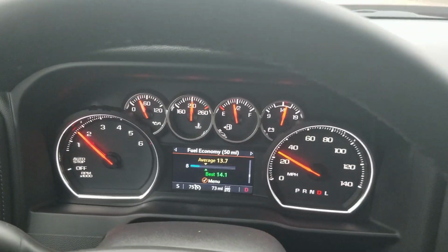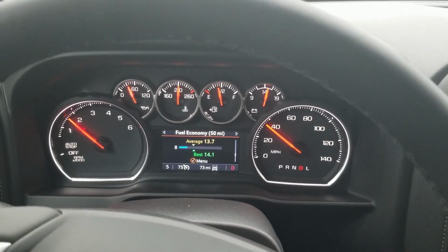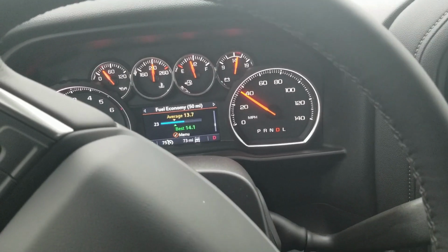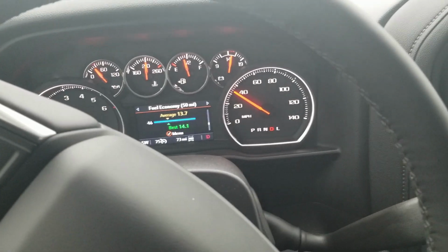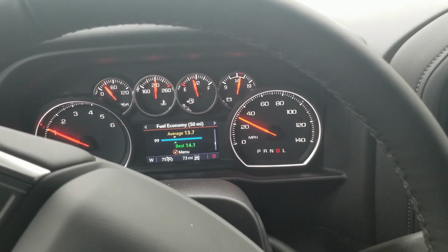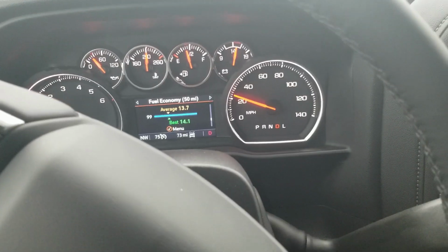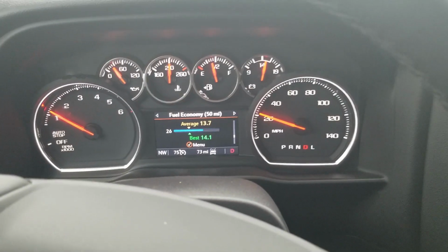I gotta say, so far, it's very, very smooth. The diesel, you hear a little bit of clatter, but it's very unnoticeable, really. There hasn't been any lag. The turbo seems to kick in right away. I'll actually get on it right here from about 20 miles an hour, and we'll see what it does for you guys. Okay.